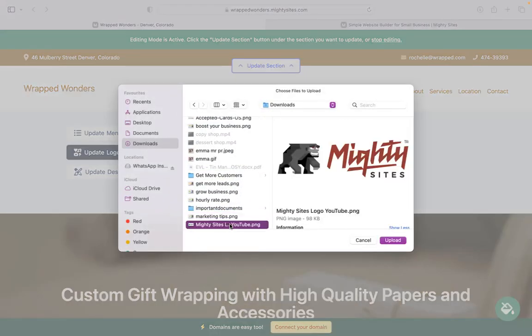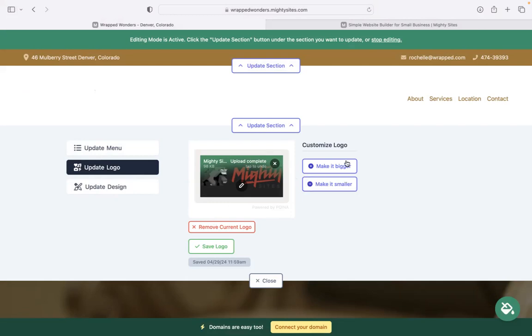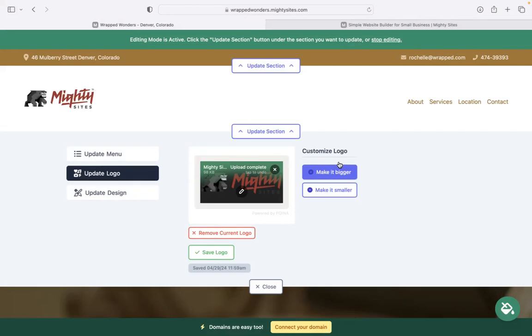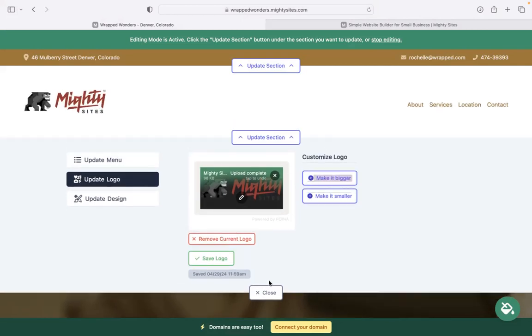Now, if you have a business logo, head on over to the next section to upload it. If you want to make slight edits to your logo, you can click on that little pencil over it to crop it, rotate it, add filters or frames. Otherwise, here on the right is where you can resize your logo. You can make it bigger or smaller to suit your needs.